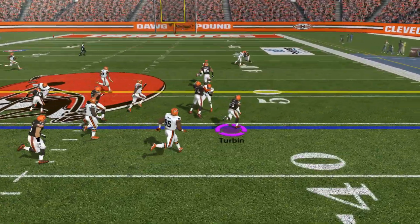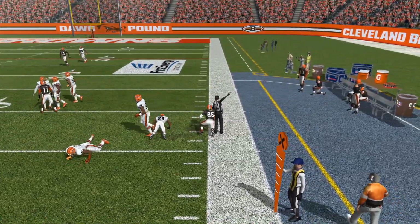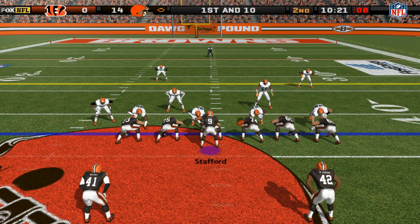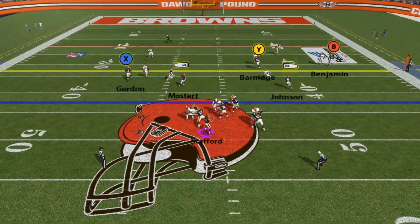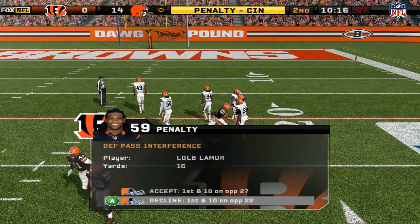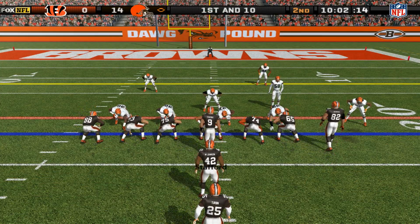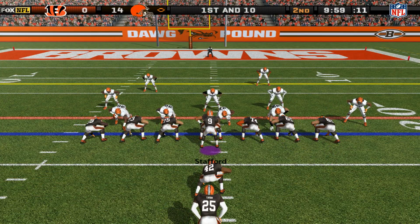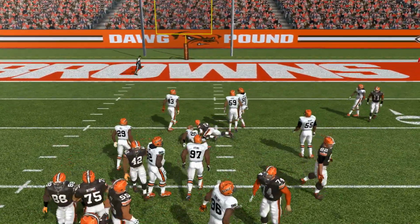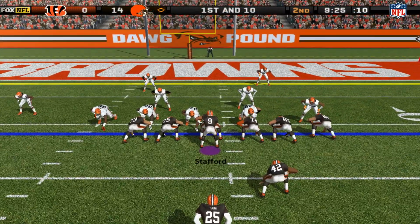Stafford rolls to his right, hits Turbin out of the backfield, and he's inside the 45 of the Bengals. Now on 1st and 10 from the 42.5, Stafford drops back and throws complete to Gary Barnidge inside the 25-yard line with defensive pass interference on the play. The Browns don't need it, so it's 1st and 10 at the 22. Given to Robert Turbin and up the middle for another first down. Inside the 15 at the 11.